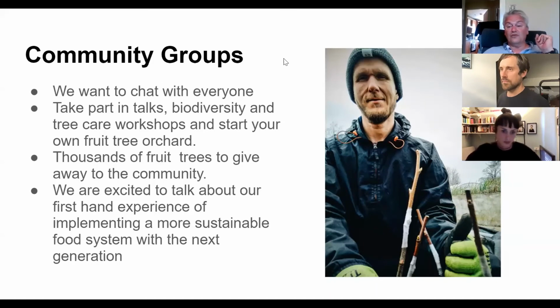We have got 3,000 heritage fruit trees, pears, apples and plums to give away this autumn. So if you are interested, if you've not done the grafting already and taken a few home, or you want a few more, please do spread the word. And we're very excited to talk about how we can make our food and farming more sustainable. So if you want us to come out to your village hall or your school, please do get in touch and we'll come and see you.